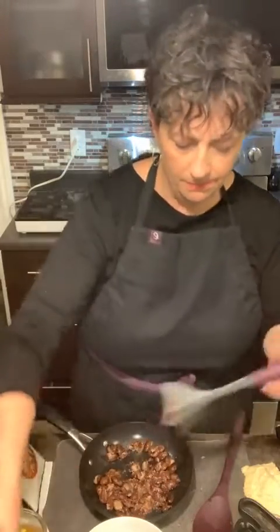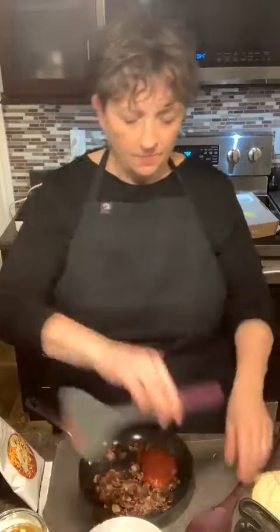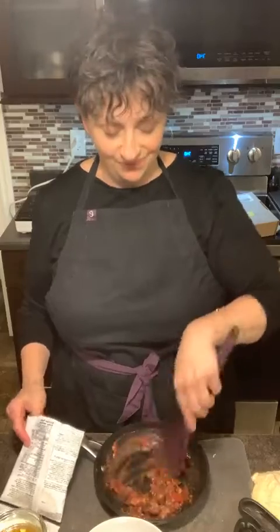Okay, mashing up our beans a little bit, getting some tomato sauce, one of my favorite Costco finds. This Kirkland tomato sauce is bananas delicious. This is the best tomato sauce, you guys. You gotta get this. I love it. Just gonna put a little splash in there. It could be fajita, except fajita comes in a jar.